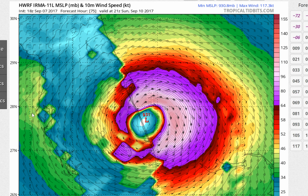So there are going to be a lot of trees down across Florida on Sunday and perhaps even into Sunday night. So the forestry company and the tree companies will be very busy getting the power lines back up and getting the trees off the power lines after this storm has passed off to the north.